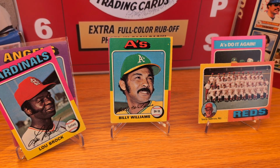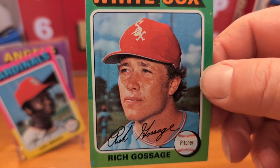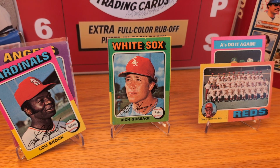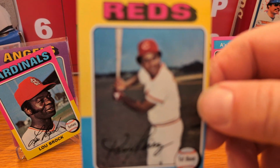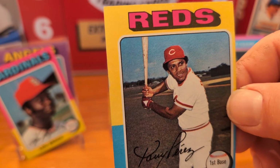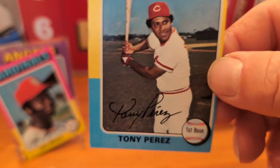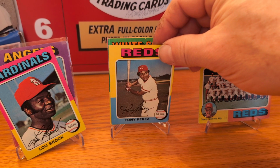The Goose, I saw him pitch at the stadium with my late father. We used to go to the stadium quite often. Used to drive into the stadium. Take I-95 and then the Major Deegan and then Jerome Avenue. Follow the elevated train platform. It took you directly to the old Yankee Stadium. There you go. Tony Perez, part of the Big Red Machine.